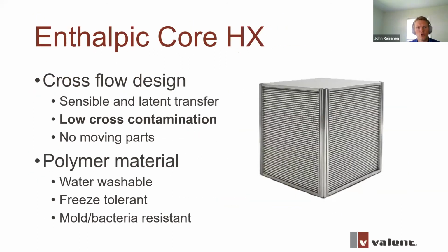We have an enthalpic core heat exchanger, which is latent and sensible energy transfer. So this will help you meet your energy recovery codes and help you recover some of that latent energy and sensible energy. The main benefits for the core are, one, it has very low cross contamination. It's less than 1% cross contamination. And that's always been a nice talking point, but that's actually more relevant now with COVID concerns. People are just more aware of air quality. Maybe they don't want any leakage from their exhaust air to the supply. The core can be a nice option for that.